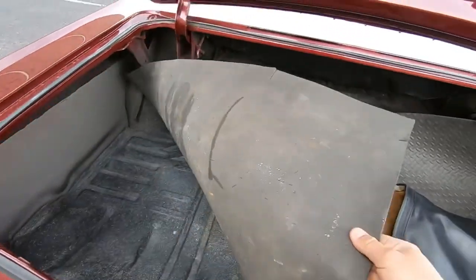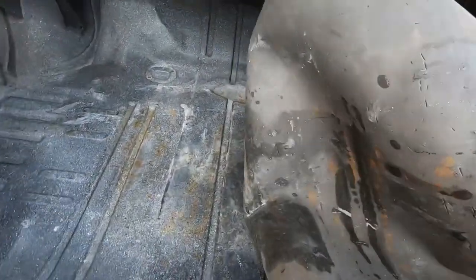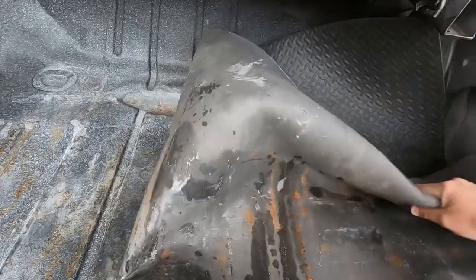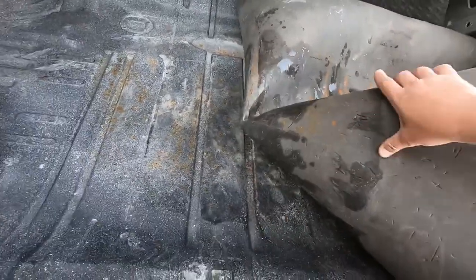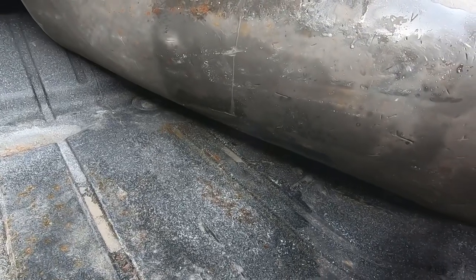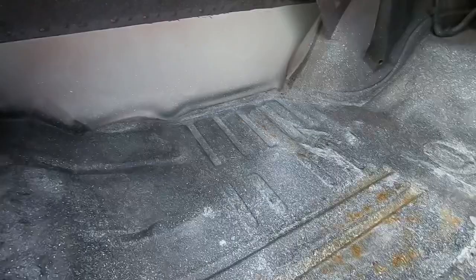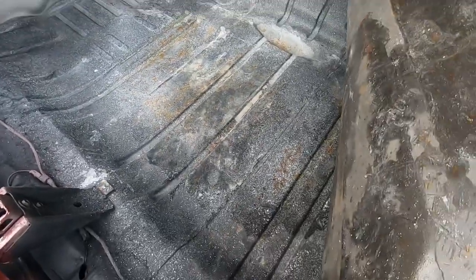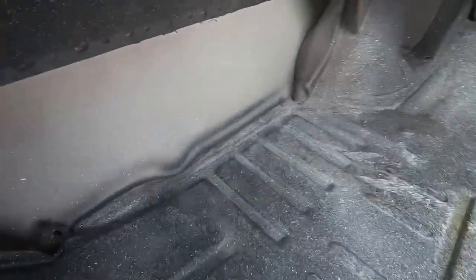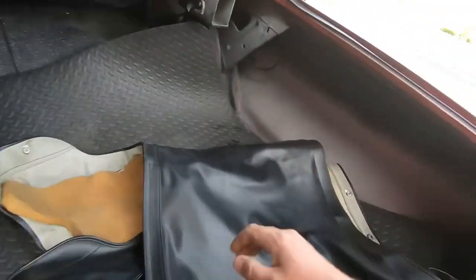Now let's pull it up. A little bit of moisture getting up under here too. I'll just take this thing out. Yeah, you can see it's a little wet, probably coming in from the back seal back here where the top meets. You can see where this has been replaced over here. That's why it's so straight.